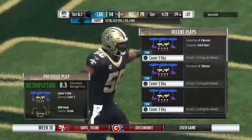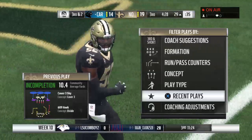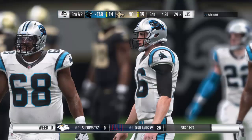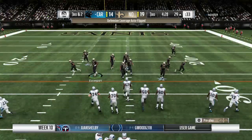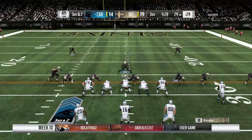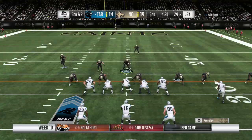Anytime a defense can sit back in a zone like that, it tends to create a lot of congestion in the middle of the field. Makes it very hard to slot one in. Looked like I-4 at rush hour in your hometown of Orlando, Florida. An absolute mess. After the incompletion, here now, 3rd and 2.